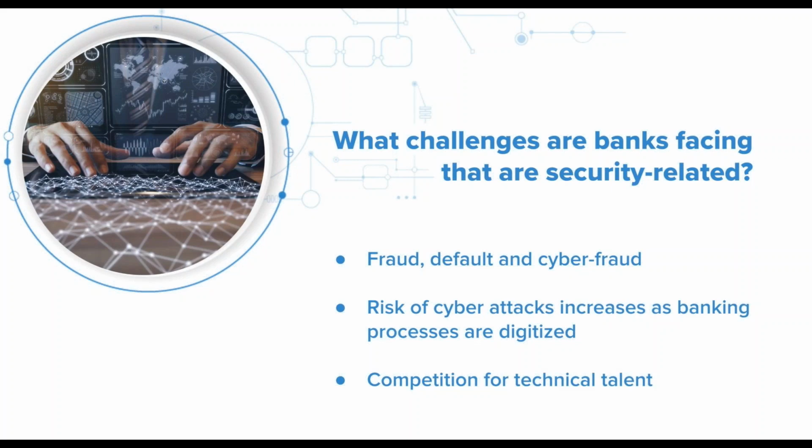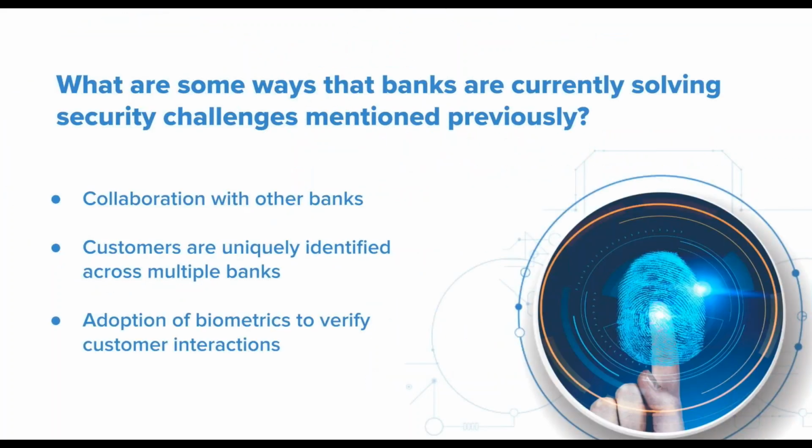All right, so then what are common ways that banks in your market are currently solving the security challenges that you just mentioned?